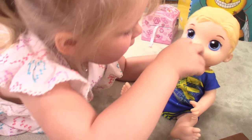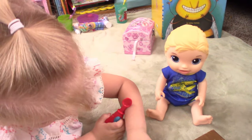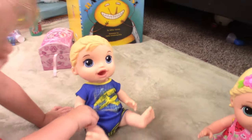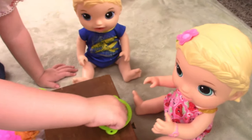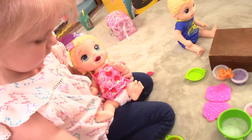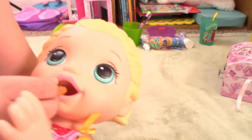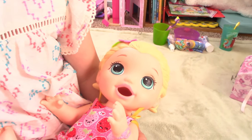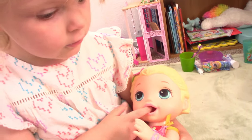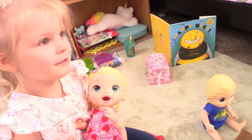Eat your food. Okay, his little doopy. He's fine. He needs to eat his vitamin. Here, vitamin. Okay. I feed her one at a time with my fingers because it was hard with a spoon. Eat all of your food. Eat your vitamin. Watermelon. And her doopy. And her little vitamin. Now let's give them to a potty.